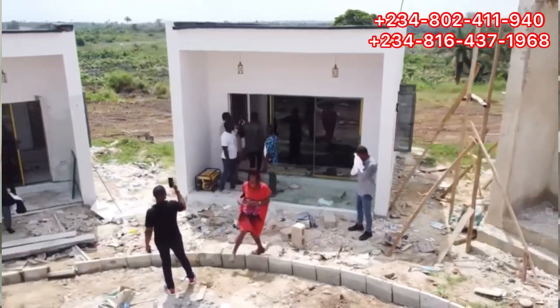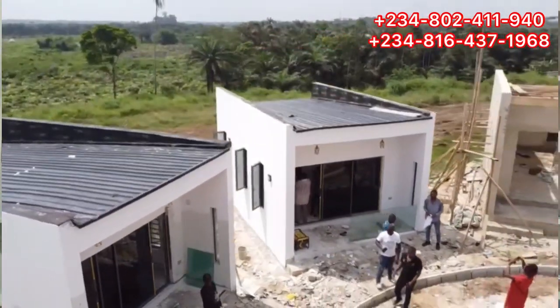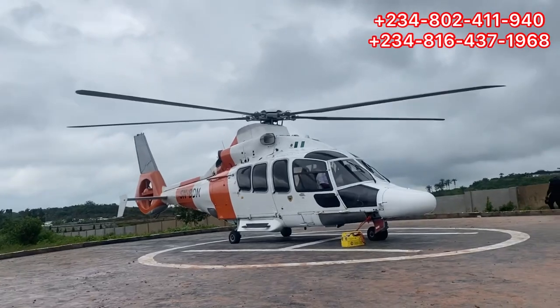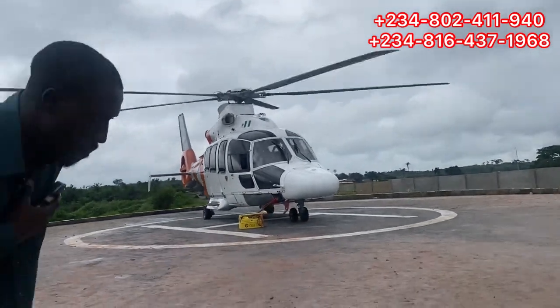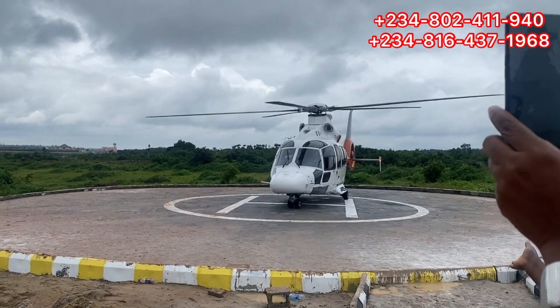That's number three. Number four is that it is not far from the recently approved Lekki Airport. So within 10-15 minutes, you can get to the airport. That's number four. Number five is the fact that there's provision for a helipad in the estate. So if you don't want to drive from the estate to the airport, you can make use of the helipad and get yourself to the airport. But because the distance is very short, you wouldn't want to consider a flight.